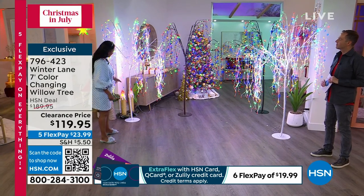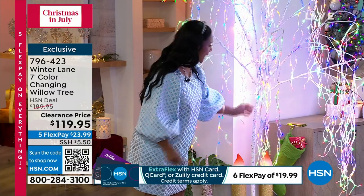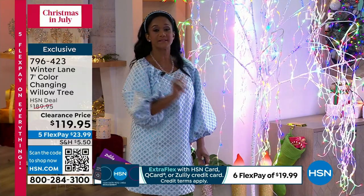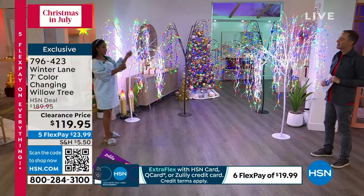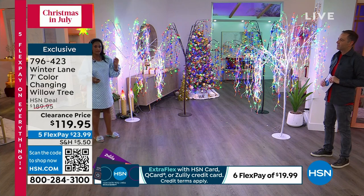To put this together, it's just the base, then you have the trunk, and then you put on the eight arms. I could have done this whole process for you right here in this presentation, to be honest with you, it's that easy. You plug the little eight arms in, you tighten the screws, you plug it in, you're good to go. You select your timer, put it on for 6 hours. This is lovely indoors and out.